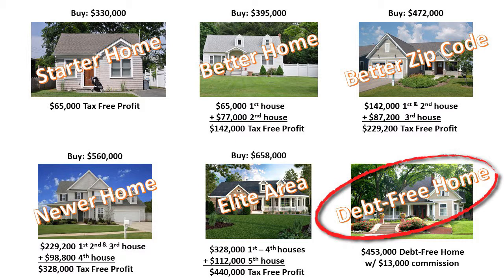Better zip code, home 3. Buy a $472,000 home. Sell this home, add it to the profit of the first two, $229,200 tax-free profit. Home number 4, buy it, $560,000, a newer home. Sell this one, $328,000 tax-free profit.